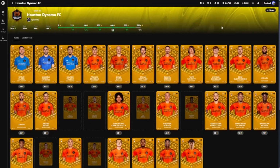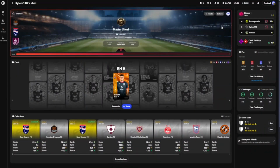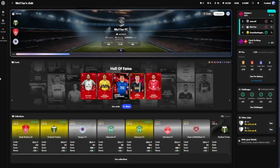So he's near enough to probably get that to like 700 in due course, and then it'll push to 750 when necessary. So from Kyle, we go to the second of the Rangers lads.